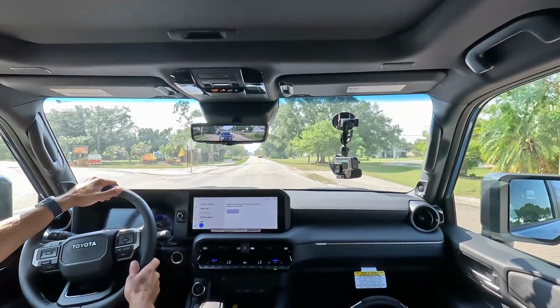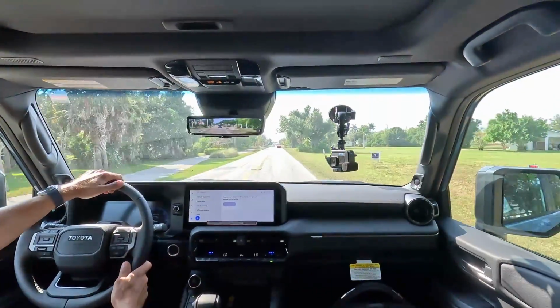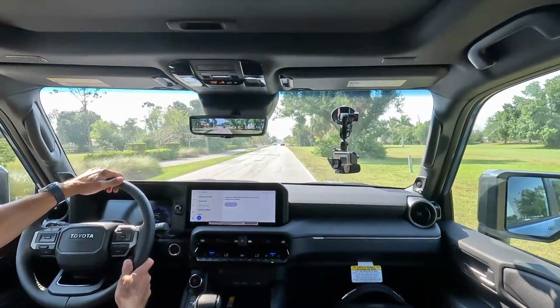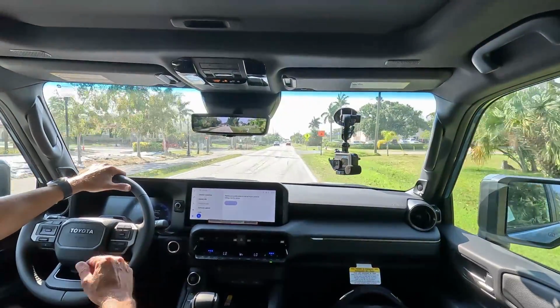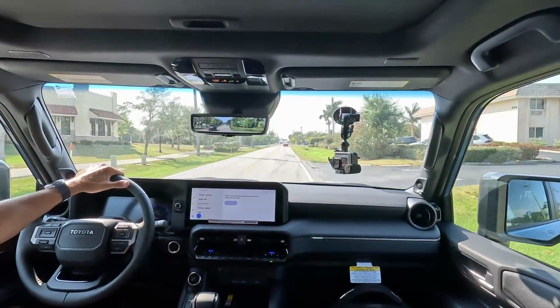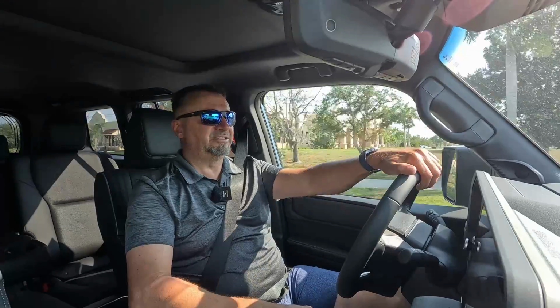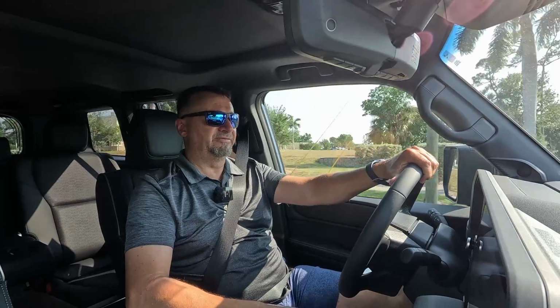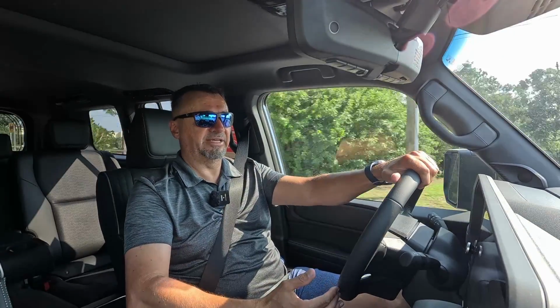Let's check out the slight acceleration. It doesn't seem like it's struggling at all getting up to speed. It sits up higher, and that is a firmer ride. I would expect that out of a body on frame vehicle, so I don't mind it at all. I just don't know if Toyota has done enough to justify the price point of this iconic nameplate.